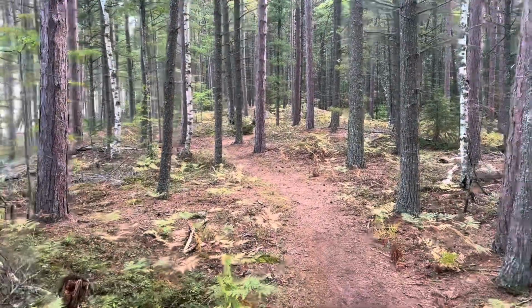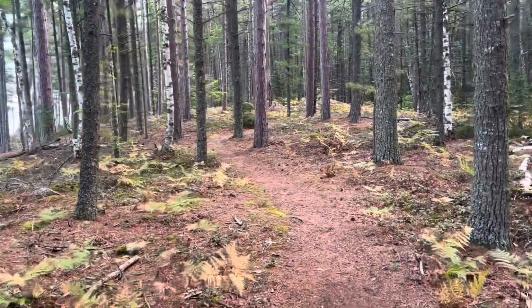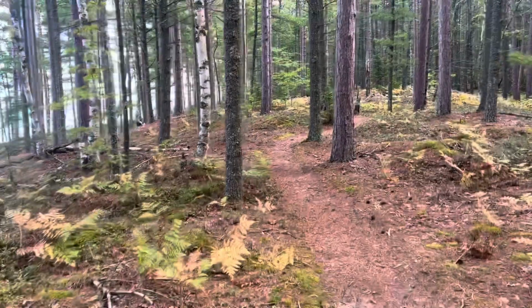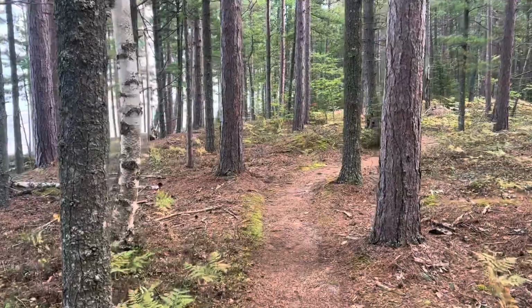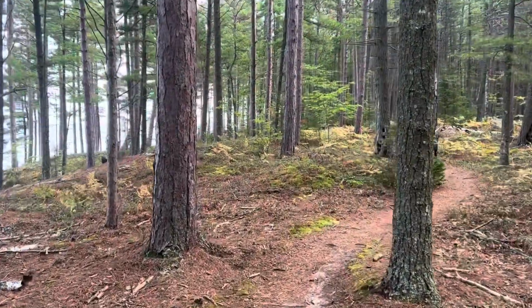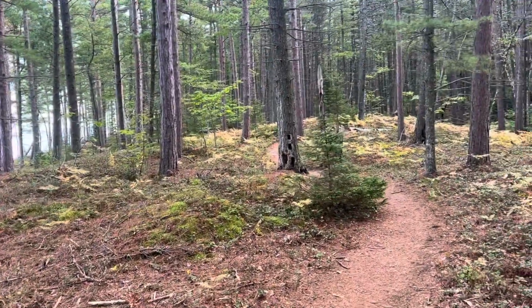I think my longest stint without any campsites is about 2.9 miles. And then after that, it's like a mile here, mile and a half here, two and a half. I'm at the car. So it's nice to have those little things to break things up. How beautiful is this? All right, let's get to the car.